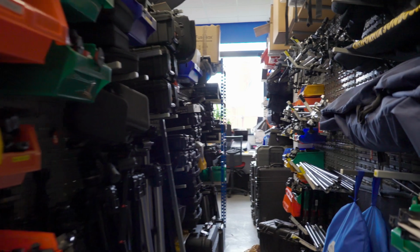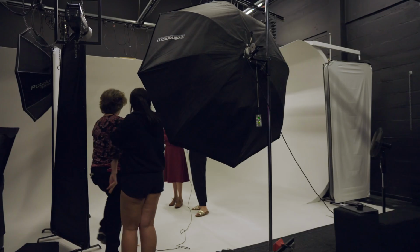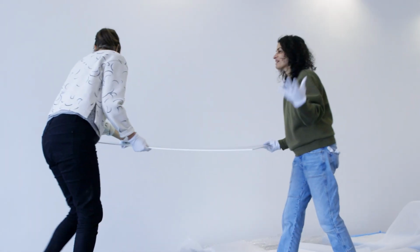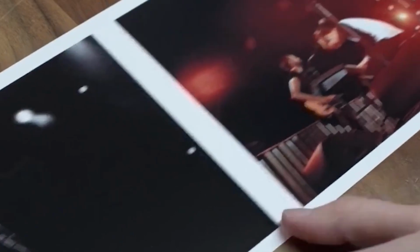Our students have unlimited access to industry standard studios, over 6,000 pieces of digital and production equipment, post-production suites and more. With an infinity cove for seamless backdrops and workshops led by professionals such as Harry Borden and Sukadanda, who have photographed people including Rihanna, Richard Branson and Karen Gillan. The tools for finding your creative voice are right here.